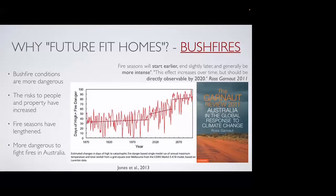The changes to the bushfire season were projected by researchers and presented in various research reports quite a long time ago. As you can see, Ross Garnaut in his climate change review predicted that the fire seasons will start earlier, end slightly later, and generally be more intense. This effect will increase over time and will be directly observable by 2020. The chart there came out 2 years after that, doing their own independent research, and they found the same thing. As you can see in the middle of the chart, at 2020, there is an uptick in the days of high fire danger.